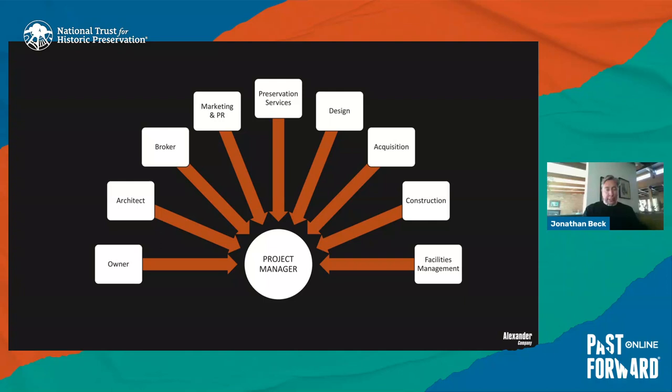In regards to my position, I first started out at the National Trust Community Investment Corporation nearly 20 years ago, and saw a number of historic projects of all types being completed throughout the U.S. I'm going to touch on some of those types of development, from nonprofit to for-profit to affordable housing, community centers, theaters, and so forth, to show you types of projects that, without the federal tax credit, just would not be feasible. In my role at the Alexander Company, we oversee the architects, brokers, marketing, design, acquisition, and construction, and then we hand off the property to the operations side.